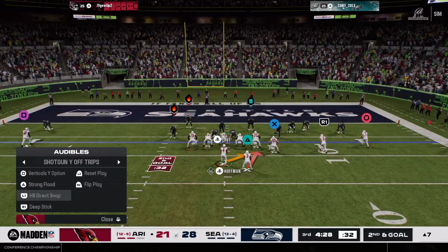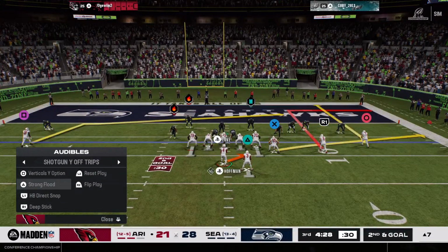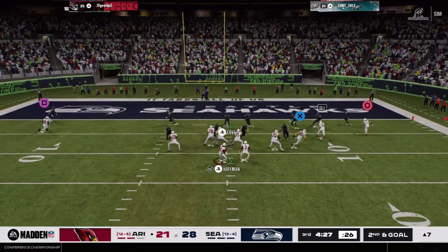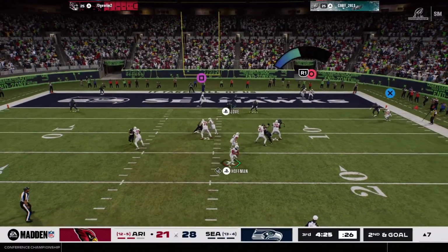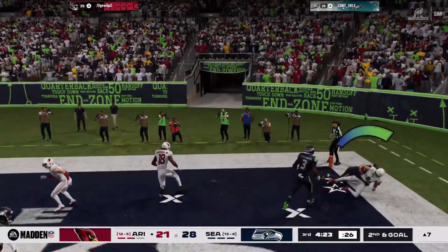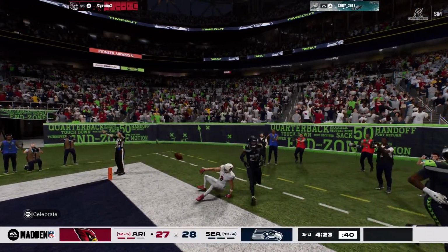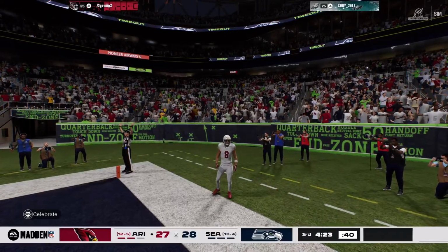Tap the 60, tap the 60. Now looking to throw. He will score. Touchdown, Arizona. The Cardinals cut into the lead coming out of halftime.